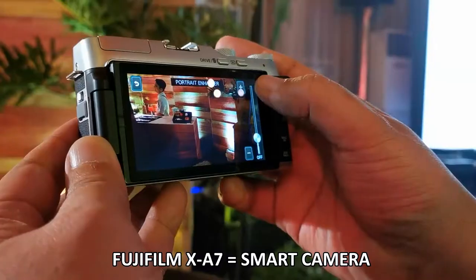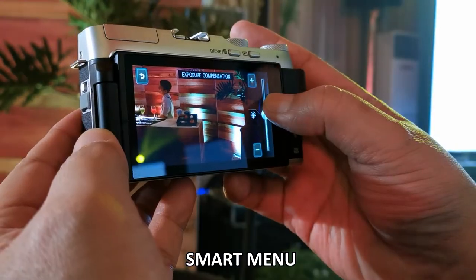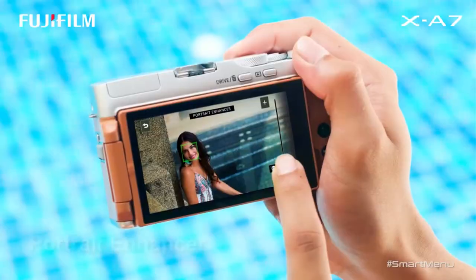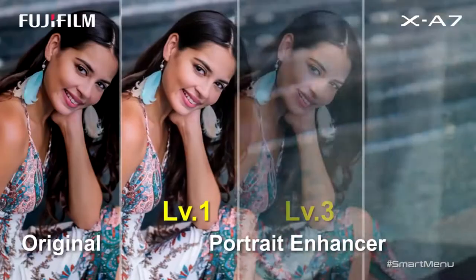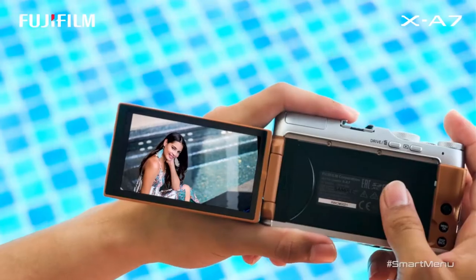Ang pinakabago ay ang Fujifilm X-A7. Sinasabi nilang smart camera daw ito dahil sa performance niya, at meron siyang mga menu na tinatawag na smart menu. Para siyang may mga controls na pang-smartphone, like portrait enhancer, exposure level, at bokeh level, na matitinker mo nang dahan-dahan. Live yung pagbabago ng brightness, exposure, portrait enhancer, at bokeh doon sa screen. So it's what you see is what you get.